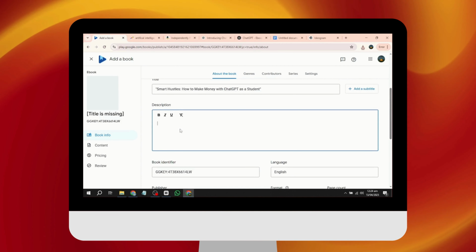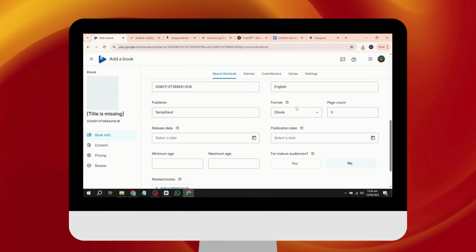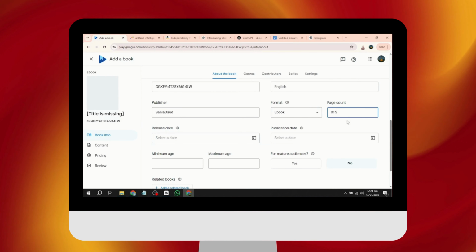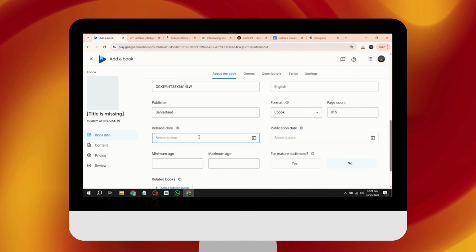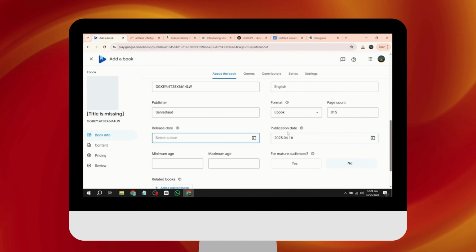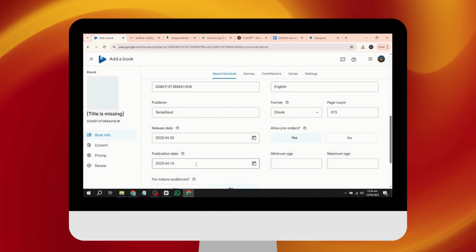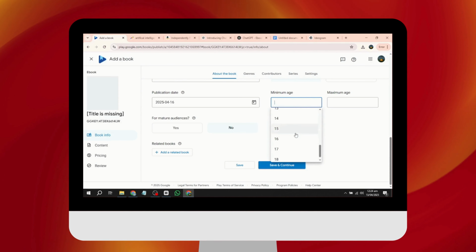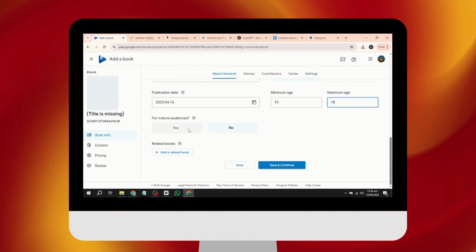Make sure to add your name as both the publisher and the author unless you're working with a publishing company. Enter the page count of your book and the relevant publication and release dates. If your book is geared toward a specific age group, you can set an appropriate age range. Once all the required fields are filled out, click Save and Continue.